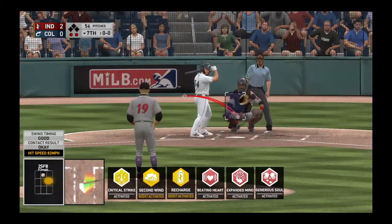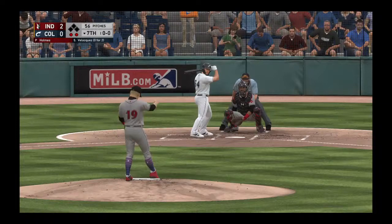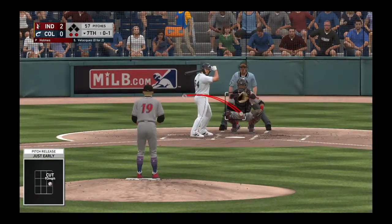Now in the box, number 64. He's hoping to avoid the hat trick. He struck out in each of his first 2 plate appearances so far. Outside target here, and he hits it for strike 1.